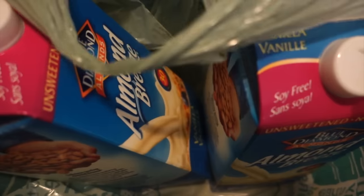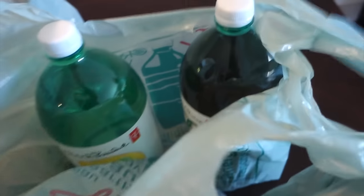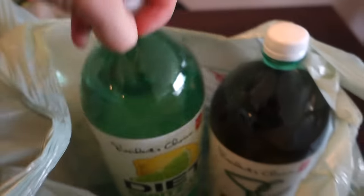Though it wasn't like a full grocery haul. We basically got almond milk, kiwis, apples, oranges, banana. We got some shredded cheese that I like to put on my eggs in the morning. Diet pop, which helps me out a lot. So I got some diet ginger ale and some diet 7-Up. Some more of these things.